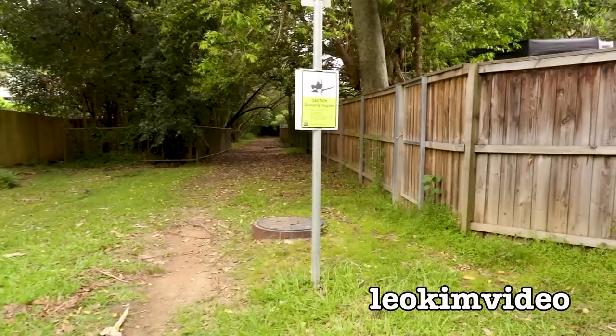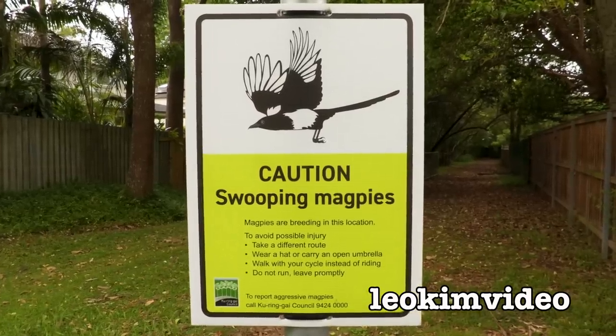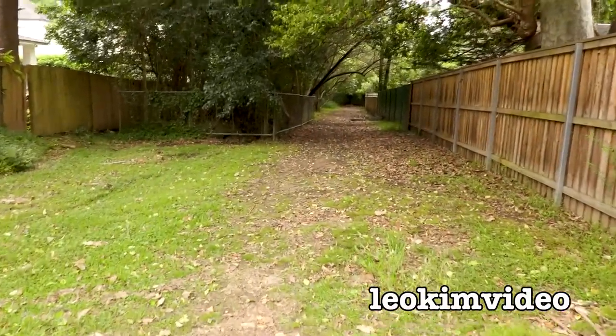Now, that's a curious sign. Let's read what this one says. Caution, swooping magpies. Well, from what I've just seen, that's the least of your worries here. It should read, caution, funnel web spiders. I'll keep walking along here.